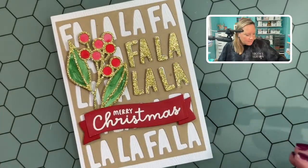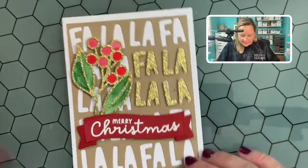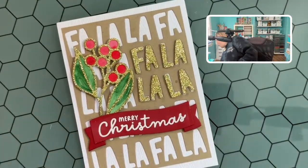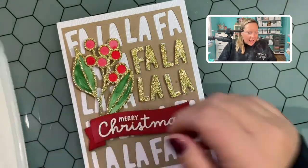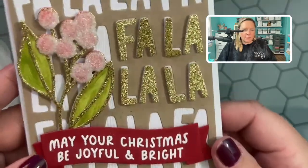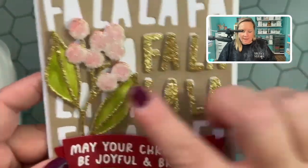This is my problem. I'm not used to putting things on card bases. So look what happens when I do, you guys. Look what happens. All right, the last little thing that I did was I added some Distress Rock Candy to my berries.